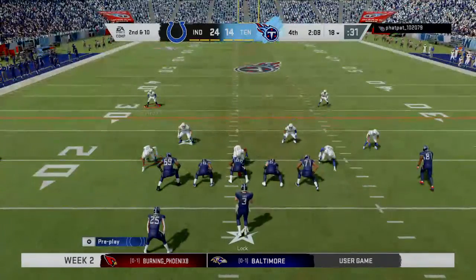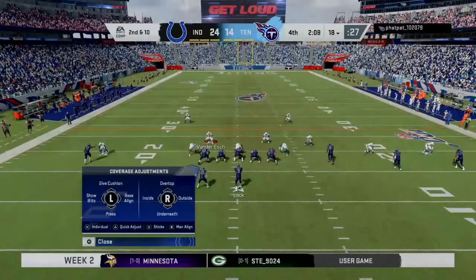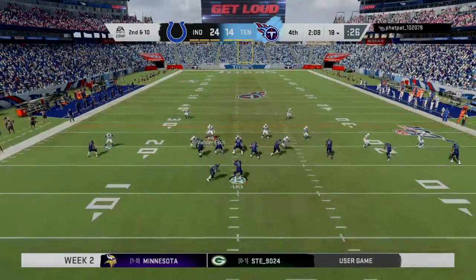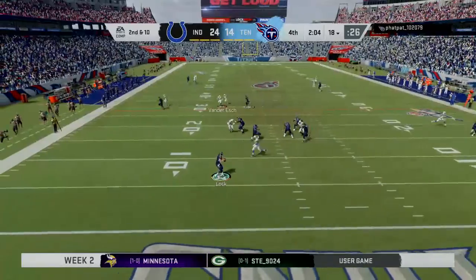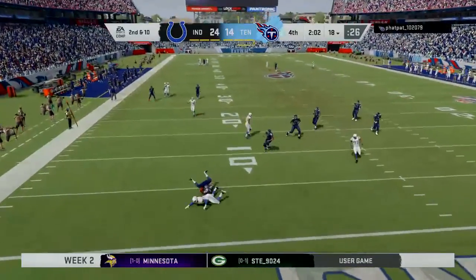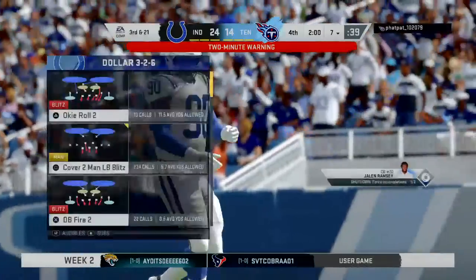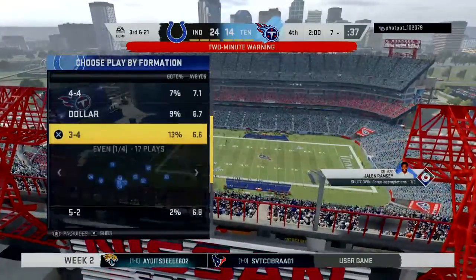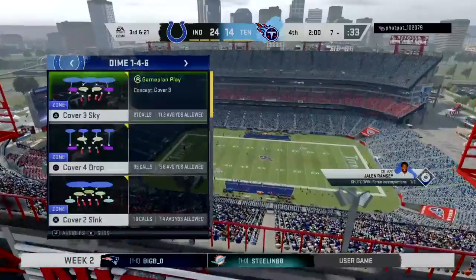After the incomplete pass, here now is 2nd and 10. Play action. Now it's locked. And he's going to be brought down back at his own 6-yard line. Emmanuel Ogbah in there to take him down on what will take us to the 2-minute warning.